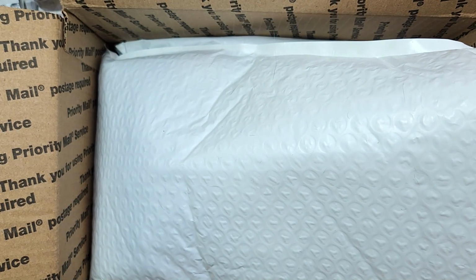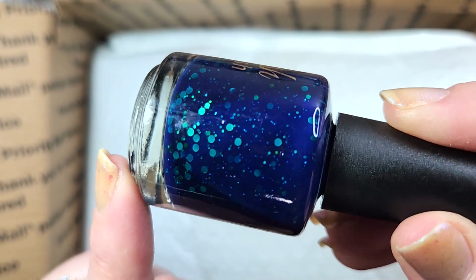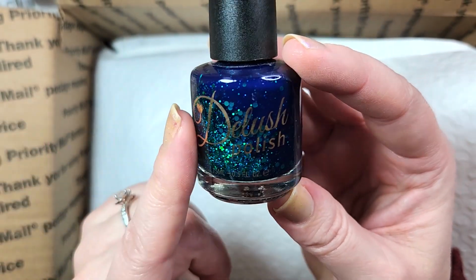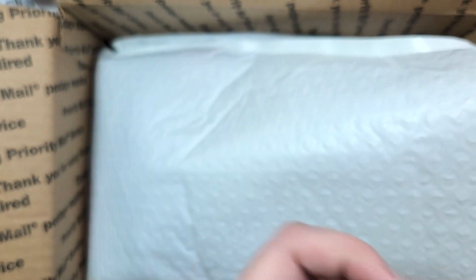It also needs a bit of a shake. That's how it's going to look when they're a little bit more dispersed. That is really gorgeous. Another one that I definitely don't have, so we are going to add that to the collection. That is Deluxe Polish Clash of the Seas.